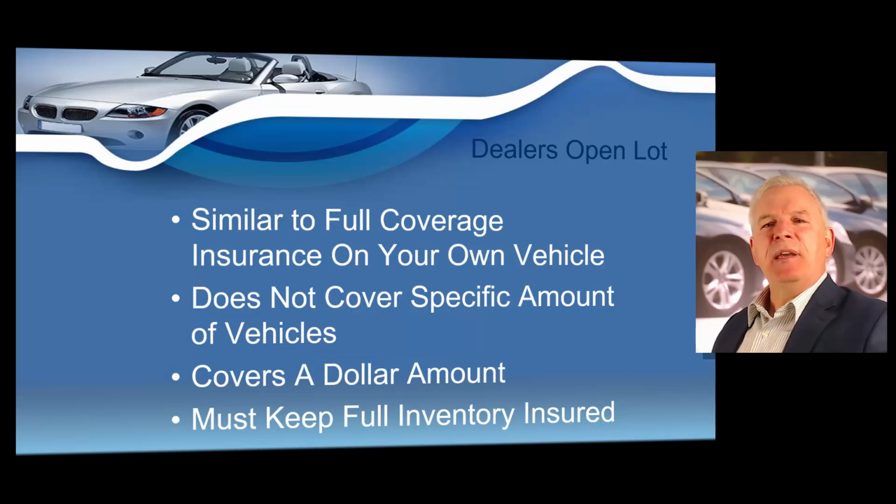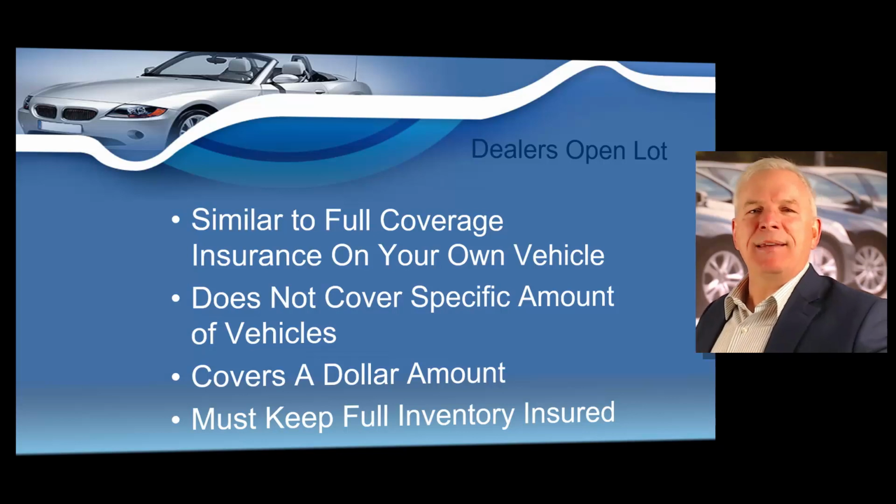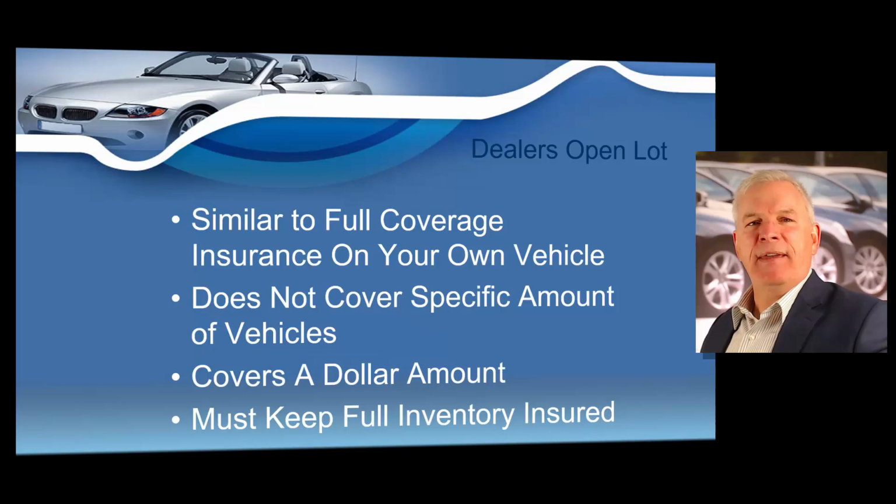You might think of dealer's open lot as full coverage insurance on your inventory, although we do not refer to it as full coverage. We refer to it as dealer's open lot coverage. And dealer's open lot does not cover a specific amount of vehicles on your lot. It covers a dollar amount. So let's just say, for example, you have $50,000 worth of inventory on your lot. You need $50,000 worth of open lot coverage because the state of Ohio has tornadoes.